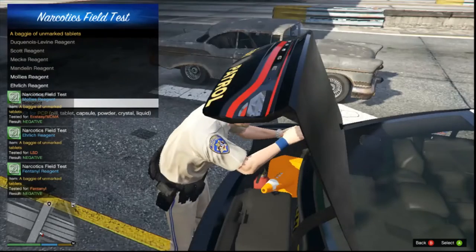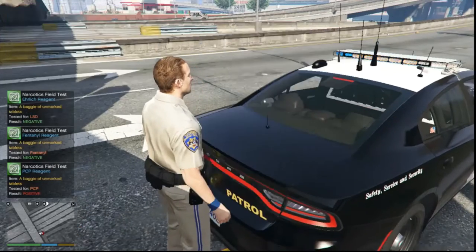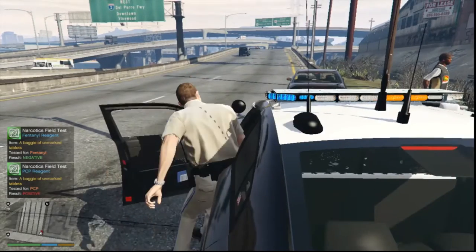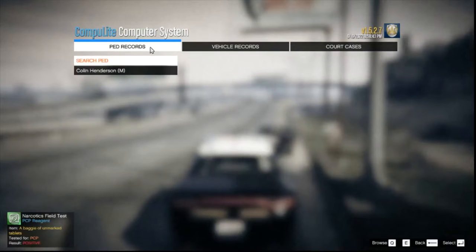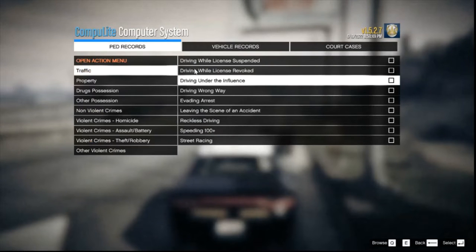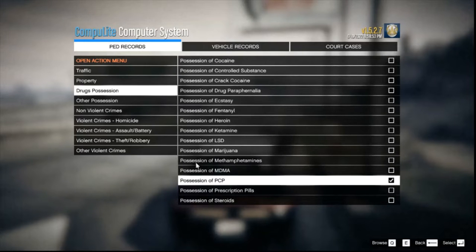Oh, it's not any drugs. And it comes back as PCP. Alright. First things first, I'm gonna go ahead and run all that. Vehicle records. But it comes back registered to him, which is weird. So, traffic, driving while license is suspended, drug possession, he had PCP.